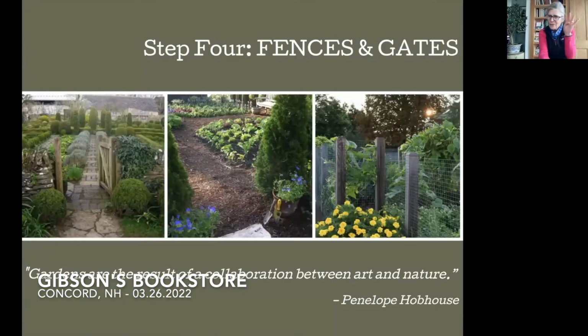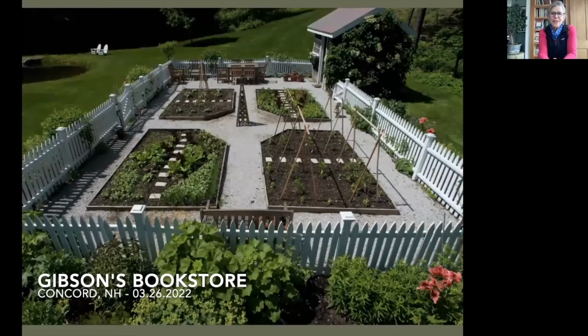So step number 4 are fences and gates. And I often say that really having a beautiful fence around your garden is like having a picture frame. When I was in art school, we weren't allowed to turn in a finished painting and say it was finished until we had a frame around it. And the same is true for your garden. When you have a nice fence around your garden, it really creates a picture frame.